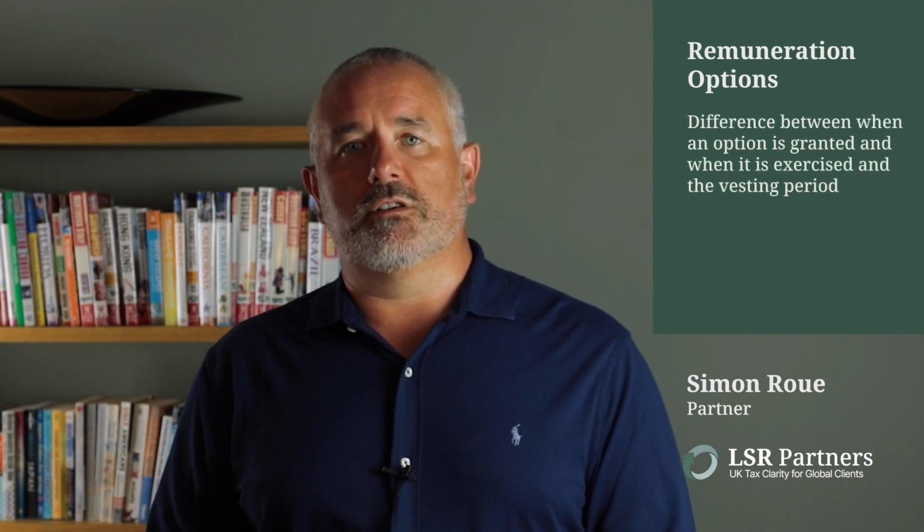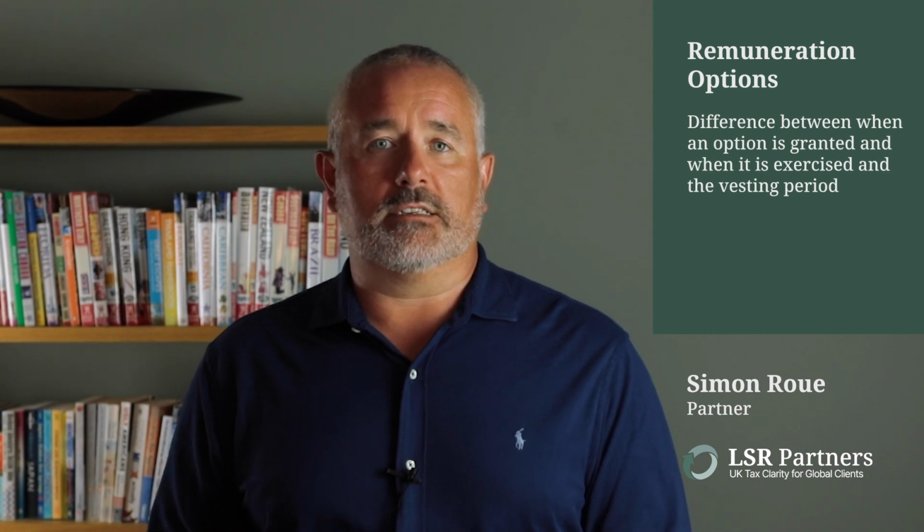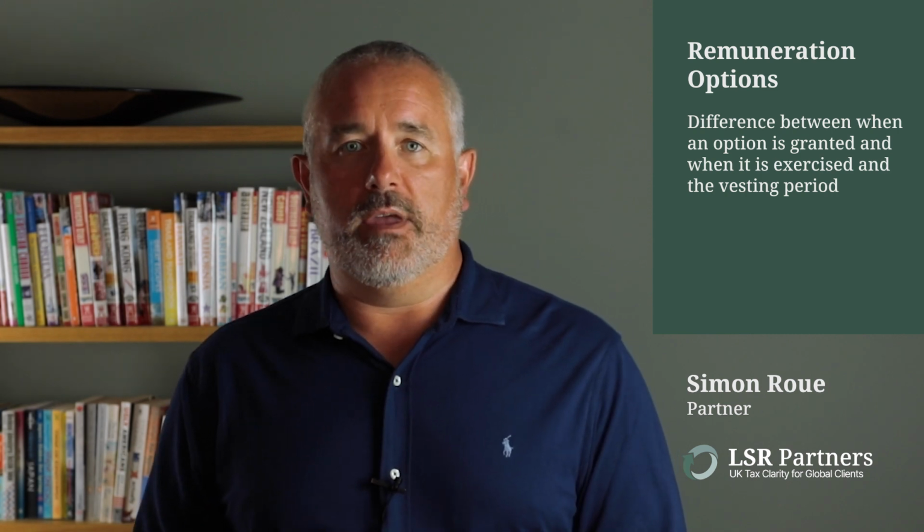More and more employers these days also grant options to employees as part of their remuneration package. The taxation of options from a UK perspective is slightly different to how RSUs are taxed, which are effectively just shares. From an options perspective, the key thing to realise is that there's a difference between when an option is granted and when it's exercised and what the vesting period might be.